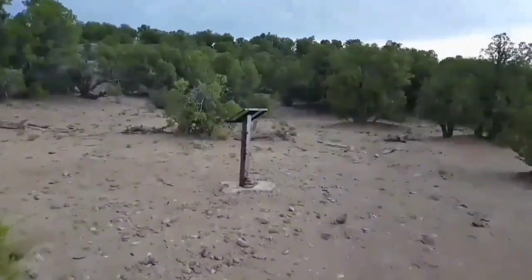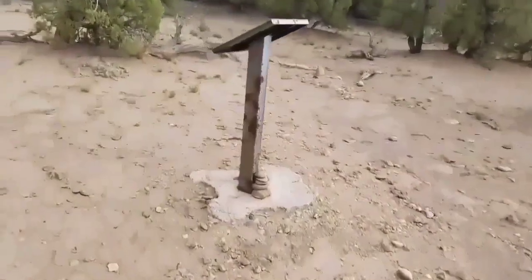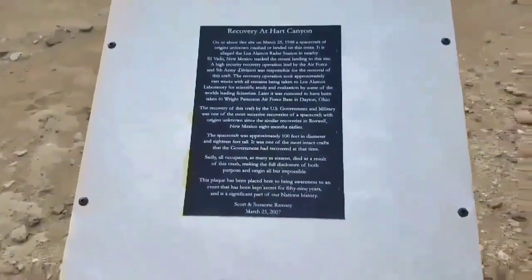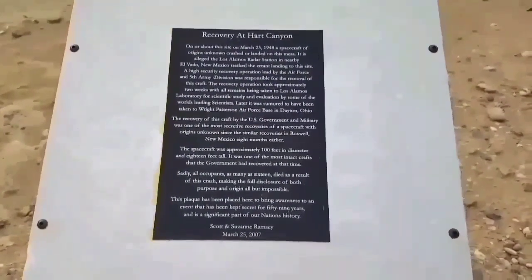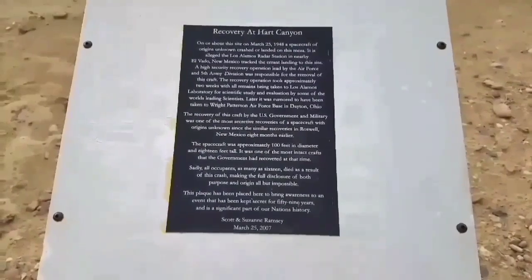And so then, right over here is the plaque dedicated to the crash site. Check that out. Recovery at Heart Canyon. On or about this site, March 25th, 1948, a spacecraft of unknown origins crashed or landed on this mesa.